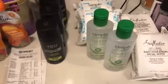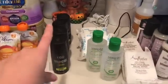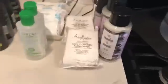So my total after my coupons and the gift card I rolled from transaction number 1, I ended up paying $1.50, and then I got a $10 Target gift card back, so 5 for the Axe and 5 for the Simple. So then I did a few more beauty deals.